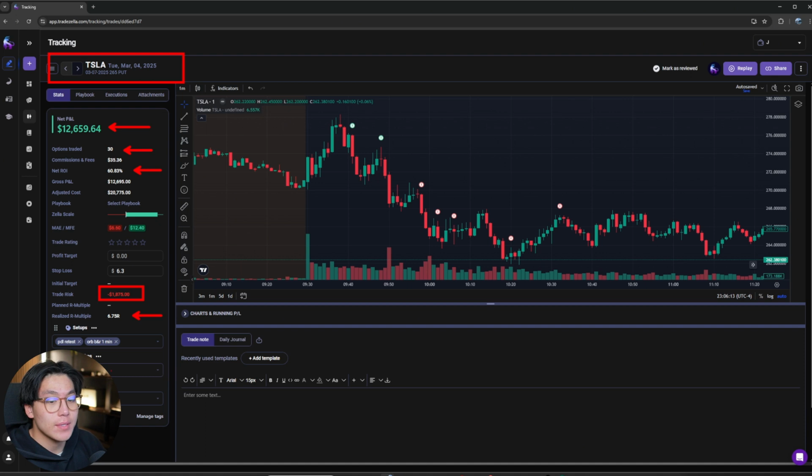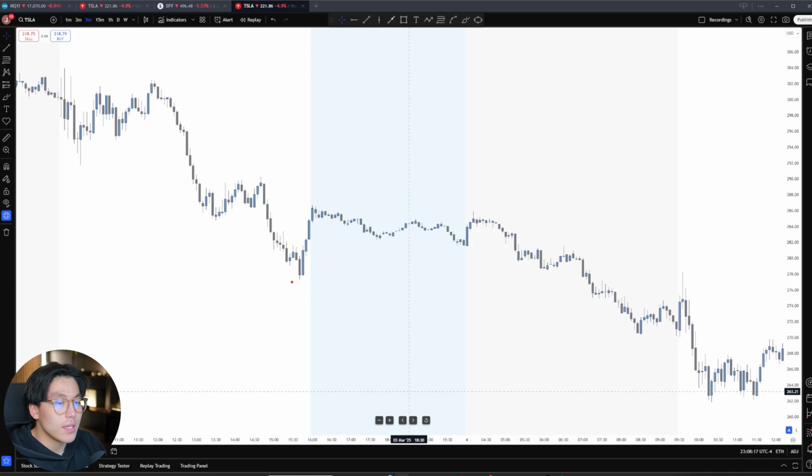And for the setups that I ended up taking, this was a previous day low retest along with an opening range break and retest on the 1 minute time frame. So let's go onto the charts to see exactly what this looks like. So as you can see, coming into this day here on Tesla, we're underneath its previous day lows.